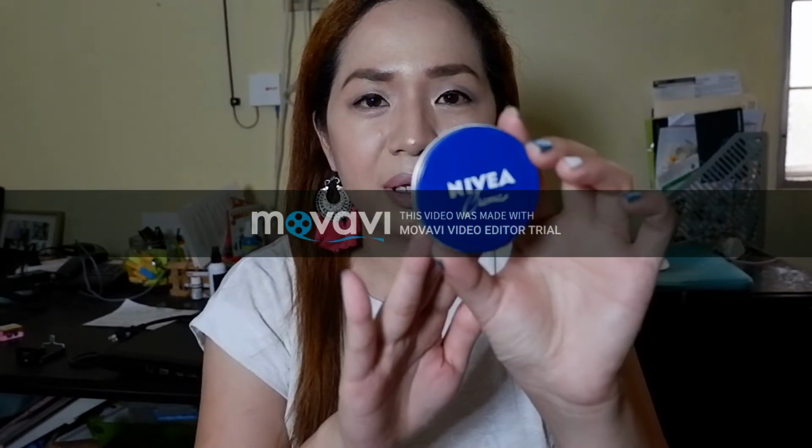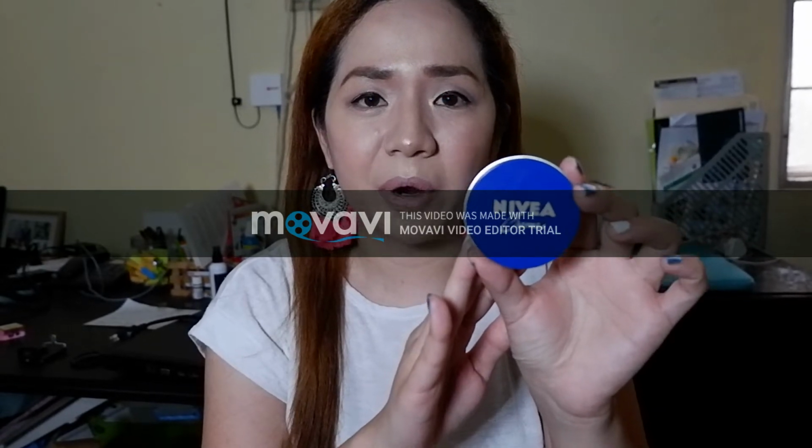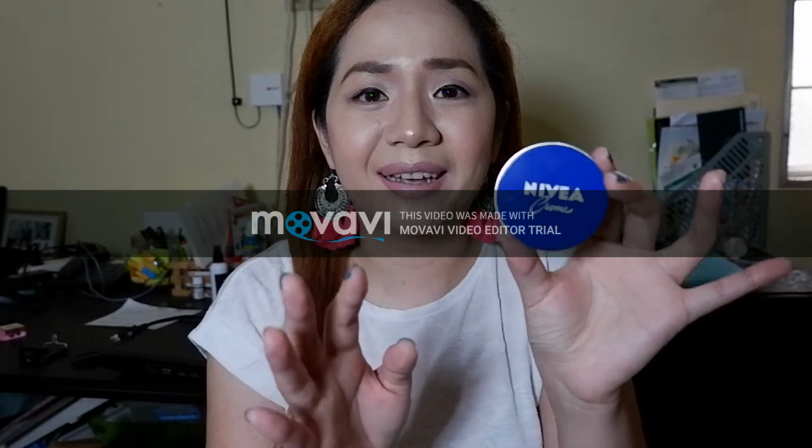So, ito yung Nivea Creme na moisturizer. I know you guys know about this. Super sikat nito. And mura lang din naman siya. And you can find this at Watsons and other leading department stores and drugstores nationwide. And lagi siyang nagsisale. Kaya madami talagang bumibili dito. Like, right now, yata nakasale na naman sila. Like, buy one, take one or something.